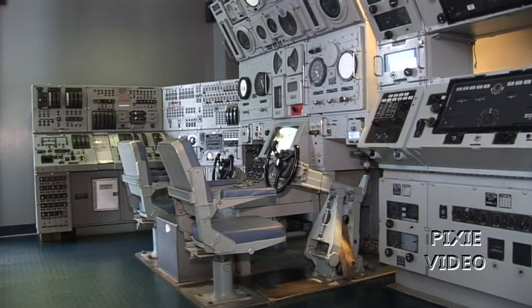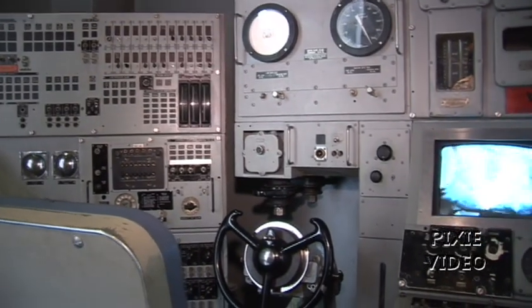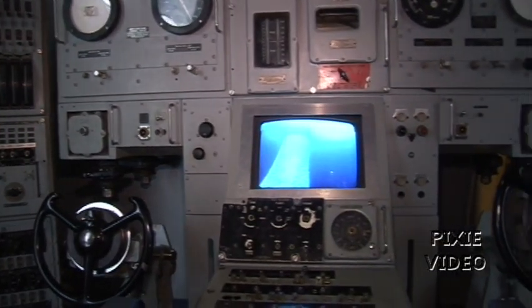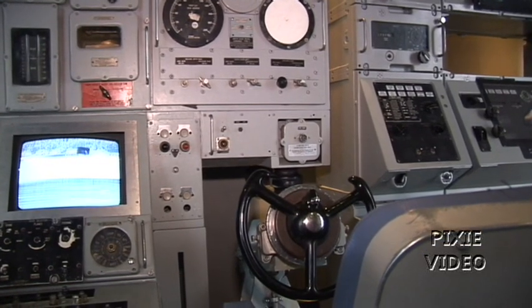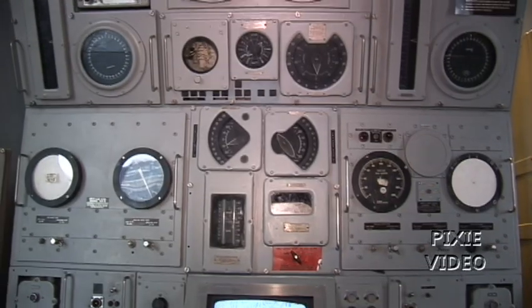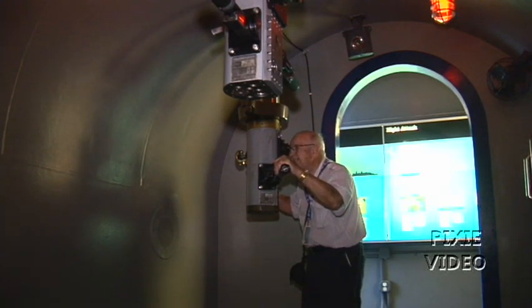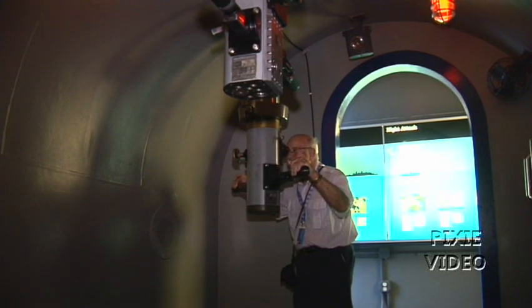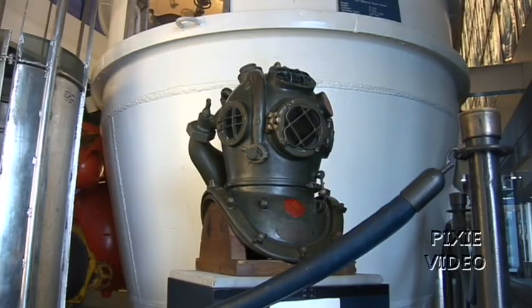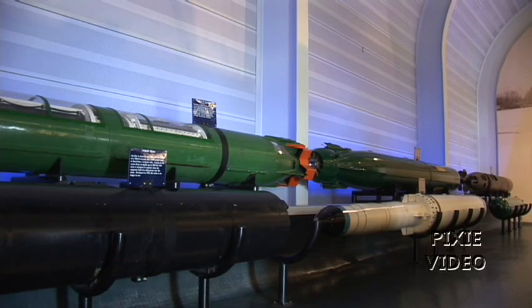Inside the museum are many mock-ups showing how submarines were controlled. Visitors are encouraged to sit down at the consoles to find out what it was like to drive a massive submarine. Yes, there's even a working periscope that allows you to home in on your car in the parking lot. Here are a variety of modern torpedoes.